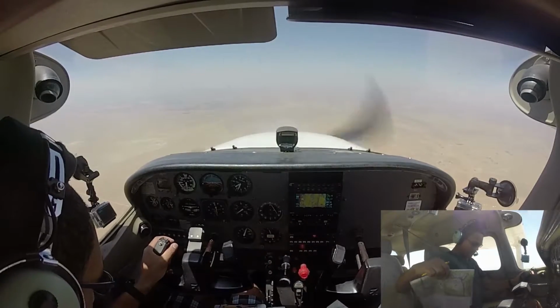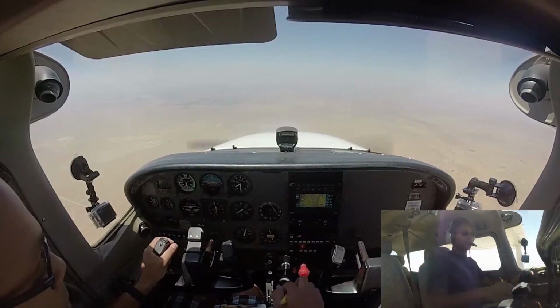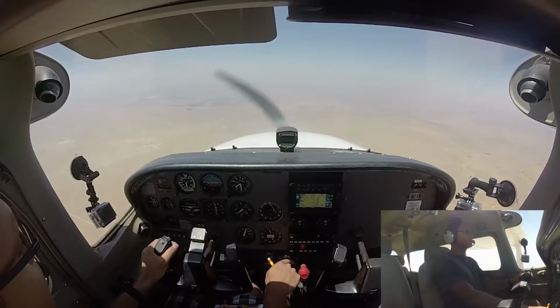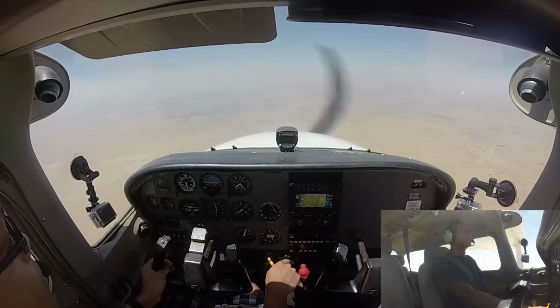Number 759 of Rebel November, converging traffic 3 o'clock, 3 miles. Appears to be heading towards Big Bear and is descending out at 9,200. We'll be losing radar communications with you shortly. Radar service terminated. Frequency change approved. Squawk VFR. Okay, we'll keep an eye on that traffic. Squawk depart and change frequency.